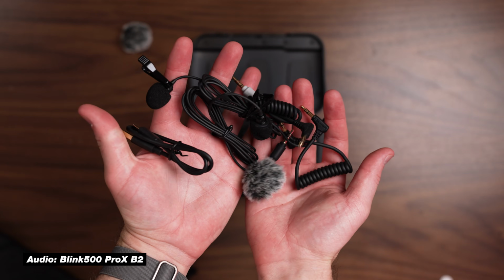In June of 2024, we picked up this unit for $199. And with that $200-ish price point, you're going to get quite a few accessories, which is great.